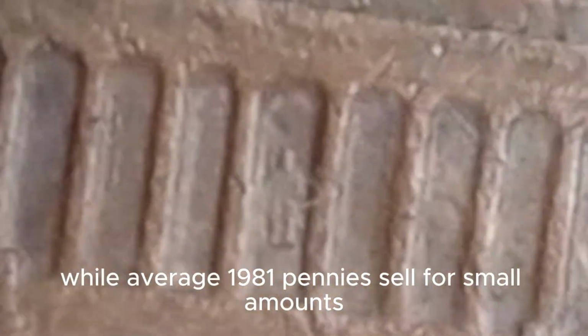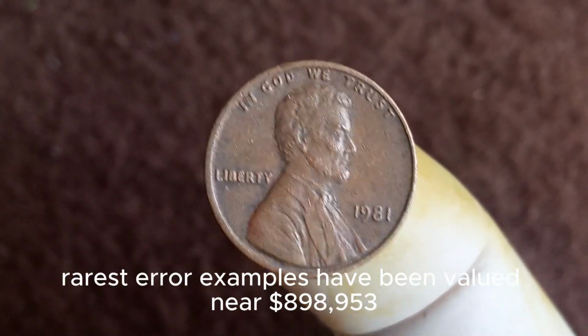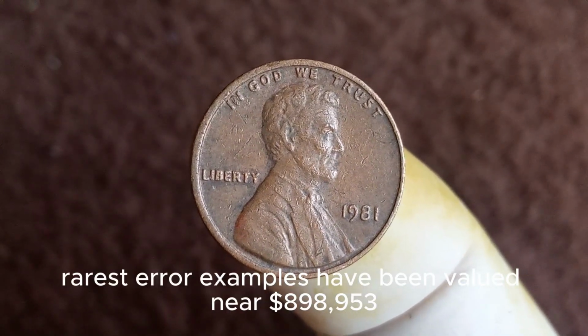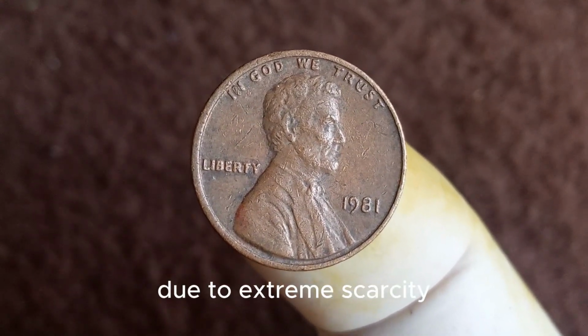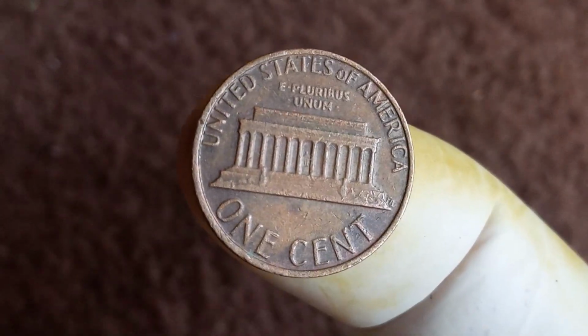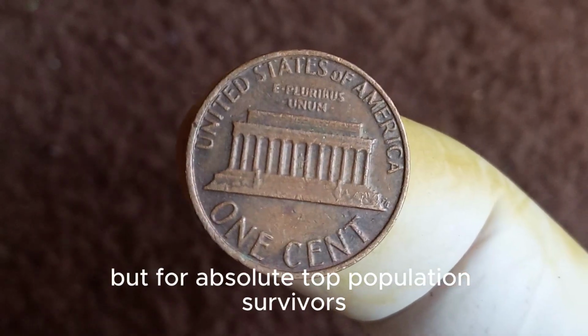While average 1981 pennies sell for small amounts, the highest graded, rarest error examples have been valued near $898,953 due to extreme scarcity, historical importance, and collector competition. These prices are not for common coins but for absolute top population survivors.